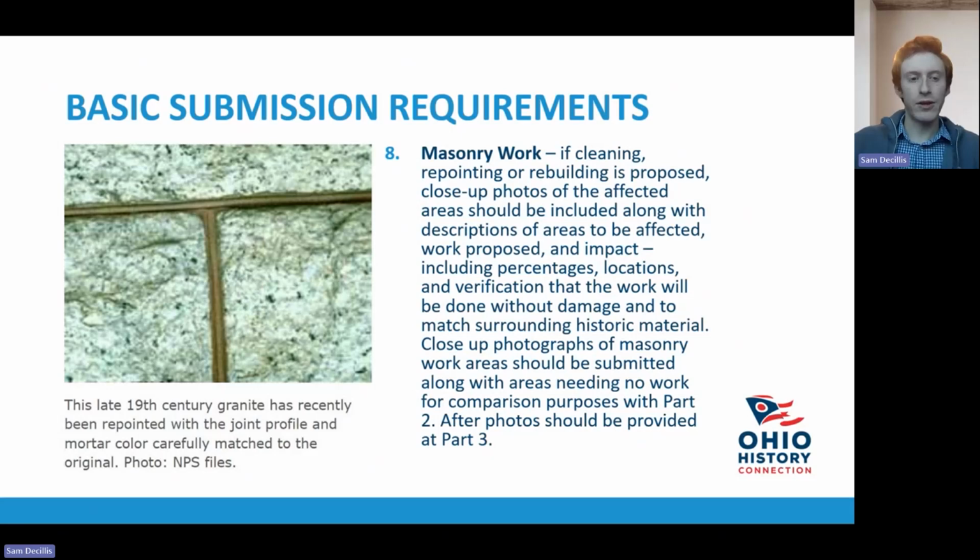Take another example. If there is needed masonry work, like repointing work or replacing bricks, anything like that, you are asked to provide in your narrative the percentage of impacted masonry along with a description of the work, close-up photos, and elevation drawings showing the areas of impact.